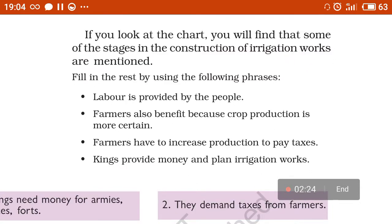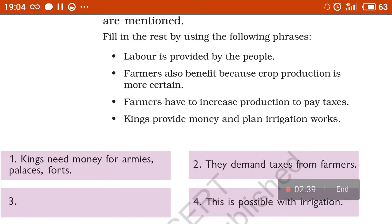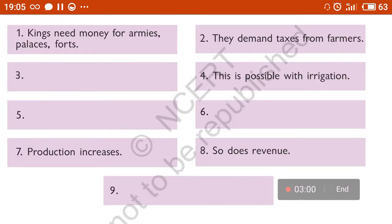Here we look at the chart that is to be filled in for the stages of construction in irrigation works. Four points are given in bullet points: labor is provided by the people; farmers also benefit because crop production is more certain; farmers have to increase production to pay taxes; kings provide money and plan irrigation works. We have to put these in to fill the columns.